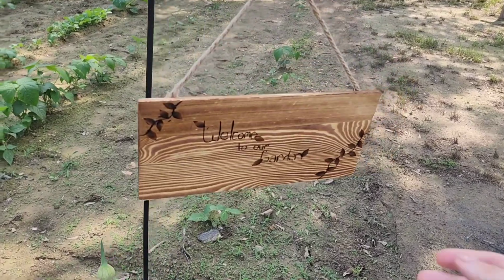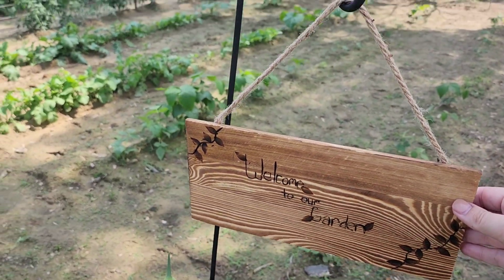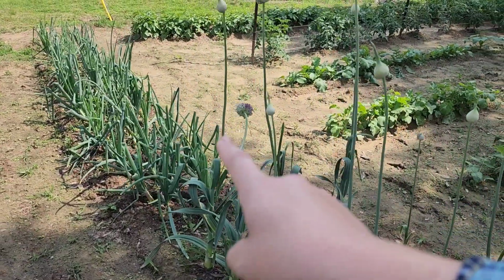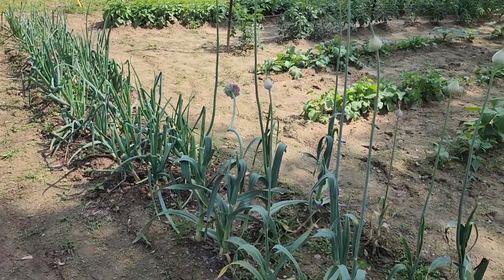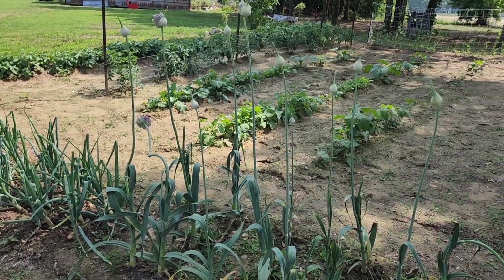And then here we go, y'all. So much has changed in the week and a half since I showed this to you last. Audrey made me this sign that we've hung out here that says, "Welcome to our garden." The garlic is doing well, and the onions, y'all, they really need to be topped. They're getting really heavy, so that's on my list in the next day or two. And I think we'll just start on this edge and work our way across.